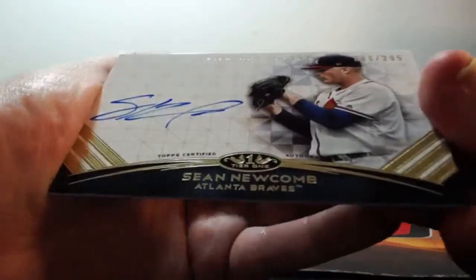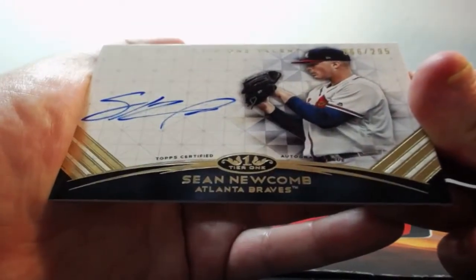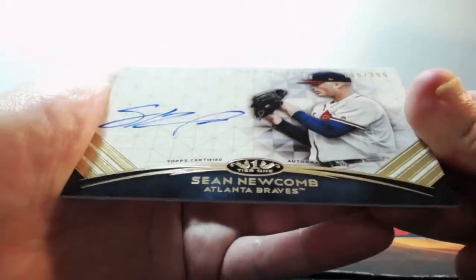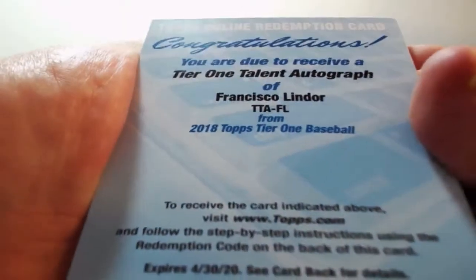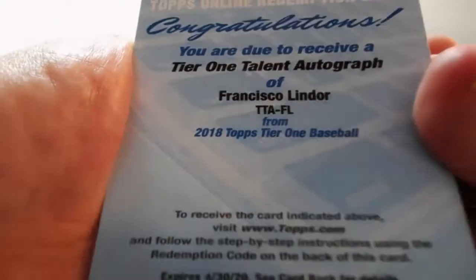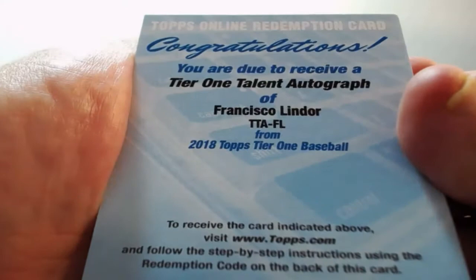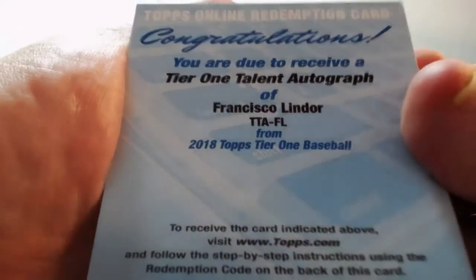For the Braves, out of 295, Sean Newcomb. For the Cleveland Indians, tier 1 talent autograph, Francisco Lindor.